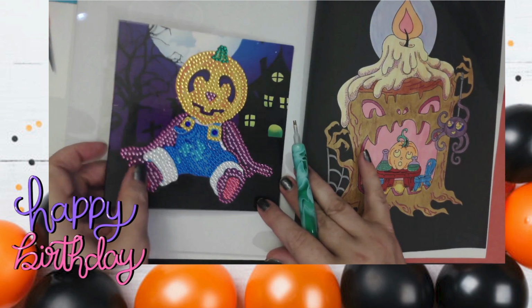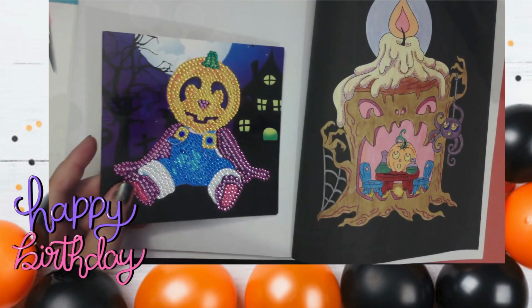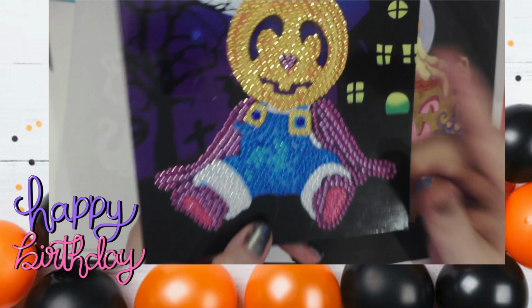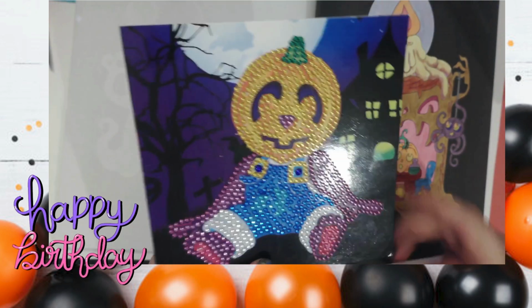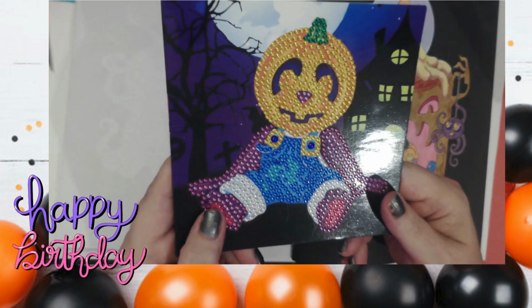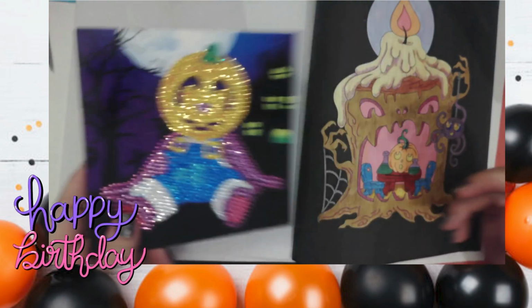I just wanted to show Misty her card. You can switch up the colors. You see how I put different colors there and made it look like a patch? But, yep, there's a birthday card.